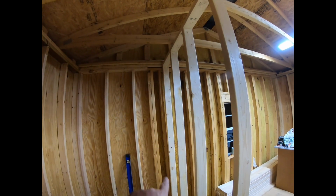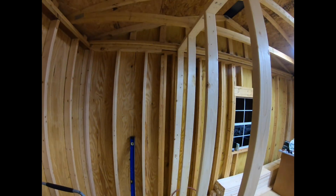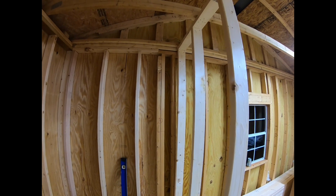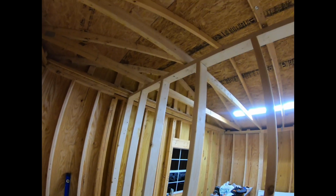Right there, can't believe that wall was so crooked. That's why we had such a hard time getting that thing in there. I don't know how in the world they built it that crooked. But anyway, there it is.